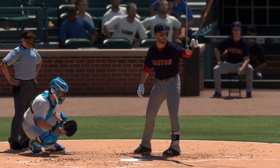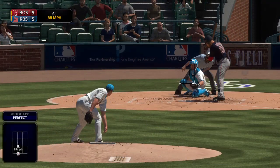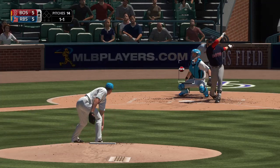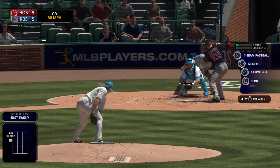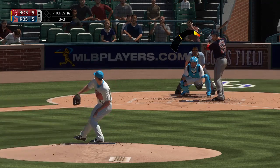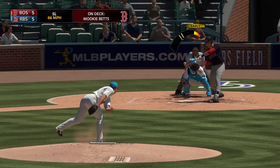Stepping in, J.D. Martinez. He's hitless in 3 at-bats to this point. First pitch of the inning is taken downstairs for a ball. It's 1-0. And a strike to even the count. 1-1. And a breaking ball stays outside. Into the corner and slicing foul. Won't commit on the slider. Good patience, and it's full.